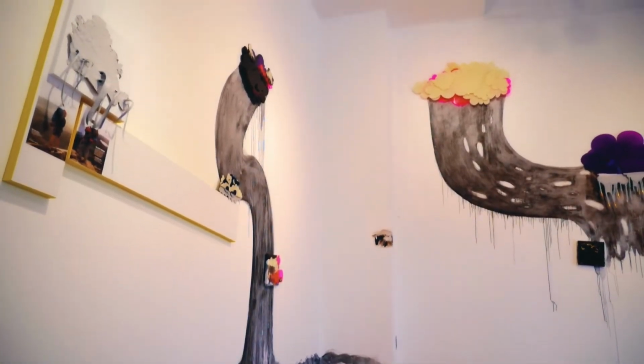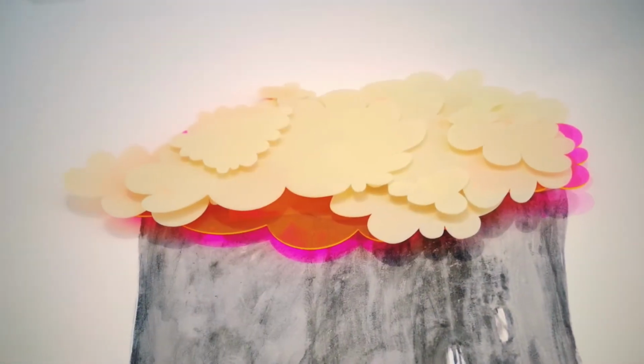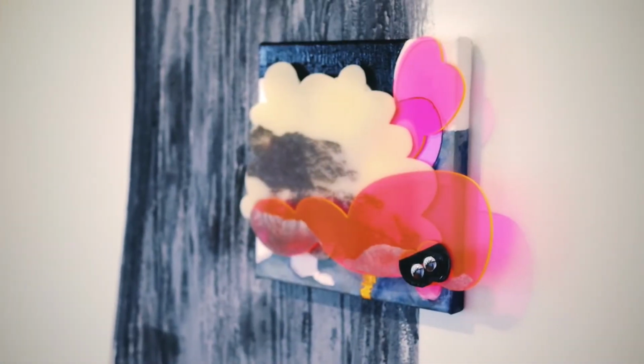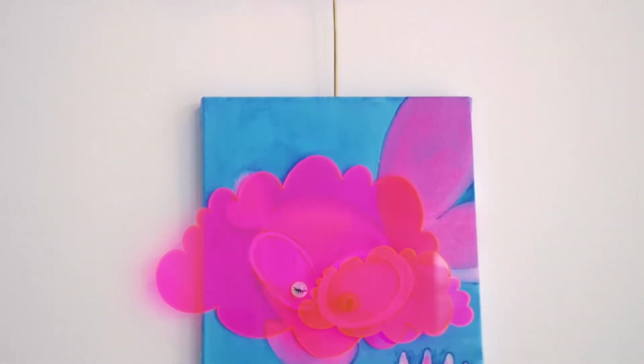The Plexiglass Clouds were taken from cartoons and video games and worked in Illustrator, laser cut to create these semi-flat surfaces. It's so symbolic. We are looking at them and understanding they're clouds only because we are so used to see them in books, in games, and so on.